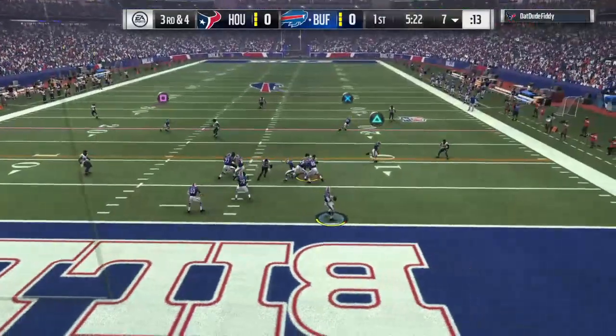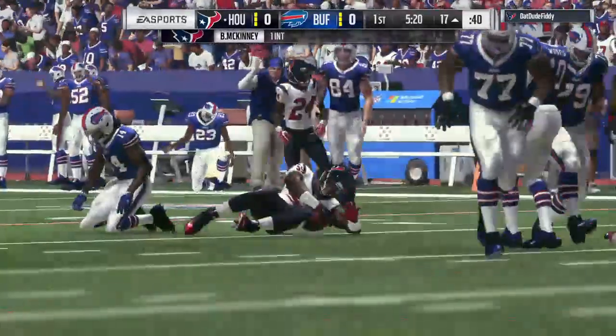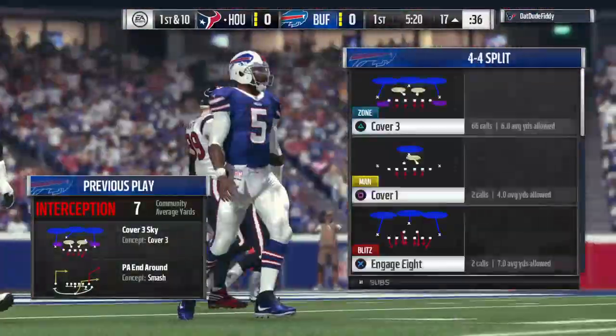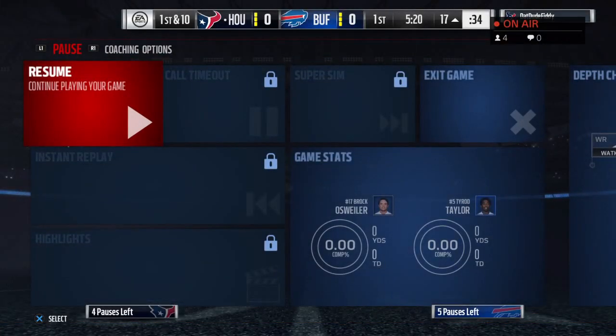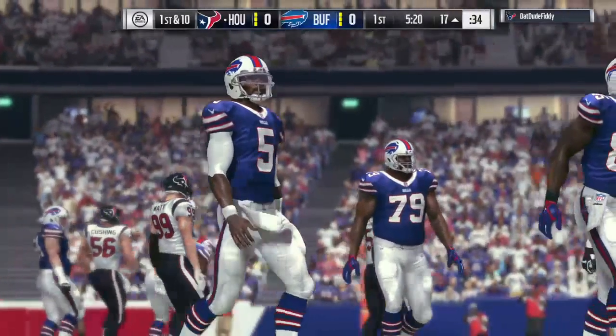Play action. Now Taylor, looking for Watkins, and it's intercepted. A great read, and it's picked off. And they will set up shop with outstanding field position in the red zone at the 17-yard line.